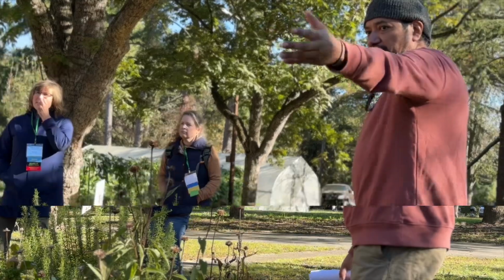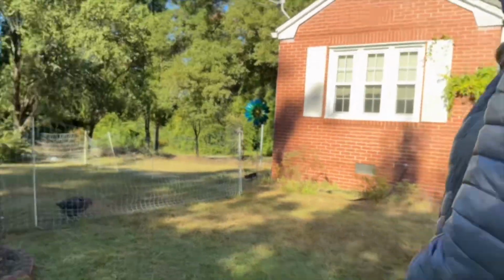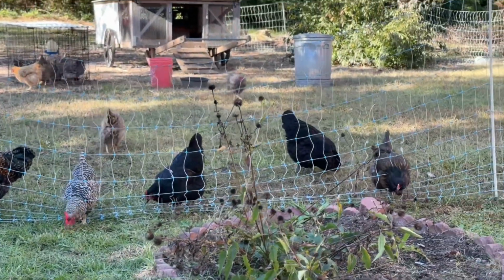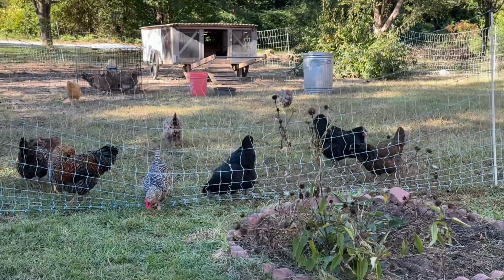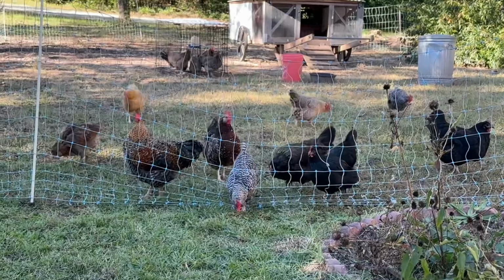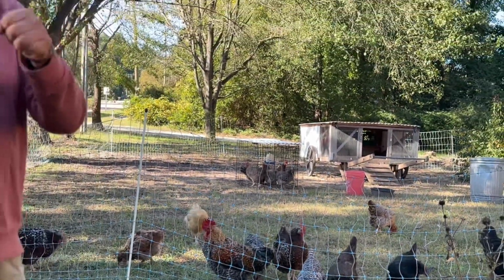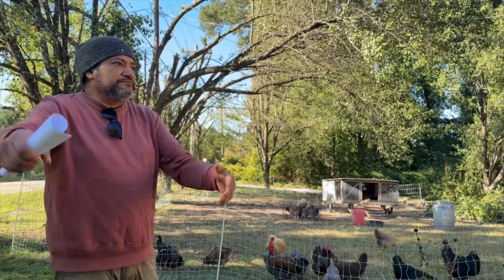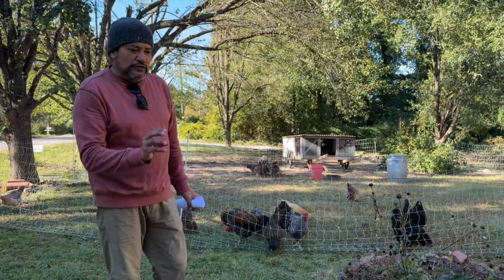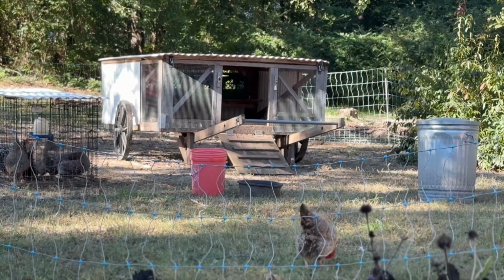And then we have the chickens. You see, they have this fencing that we move, right? So the chicken coop is a mobile coop. So you see the wheels. About every 2 weeks, you know, they go to sleep, we close the door, and in the morning we move them to another area. By doing that, they're able to find more food, more grass, more seeds.